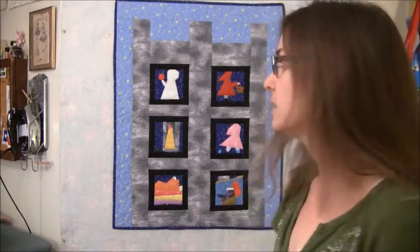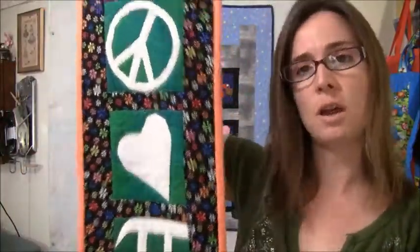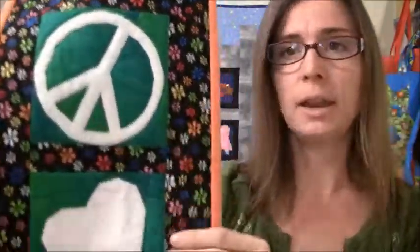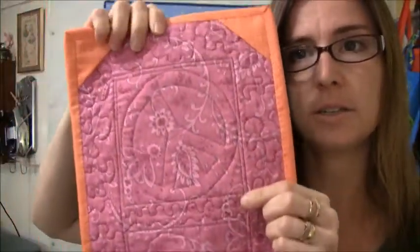So another project I finished was Peace, Love, and Pie, which I've had the quilt top done for ages, but I went ahead and I quilted it, and this is a very simple quilt job. You can see it better on the back where I did some meandering, and then I just did some outline quilting, and it came out really nice. I'm really happy with that.